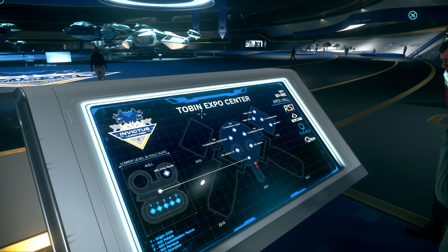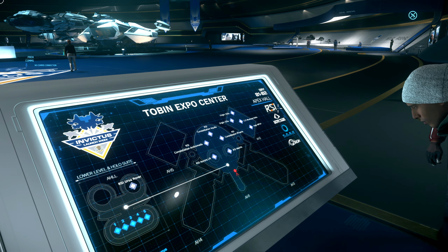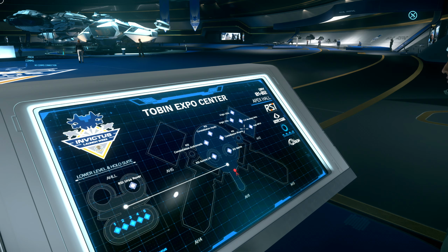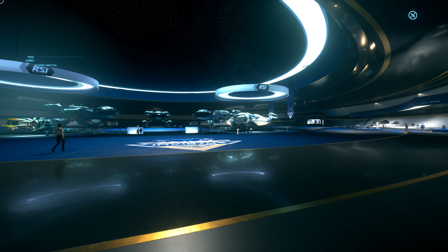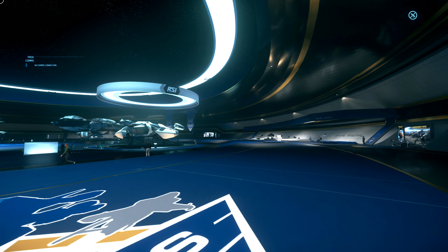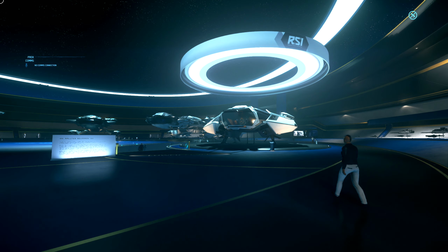So today at the Tobin Expo Center we've got RSI, Consolidated Outland, Argo, and Origin. Let's go ahead and have a look. And there should be Aegis as well, on another level. Alright, let's get started.